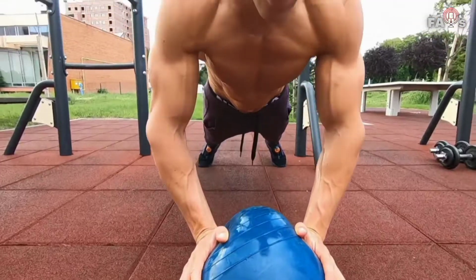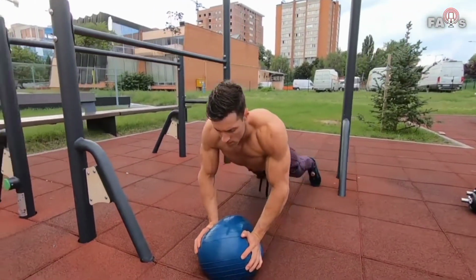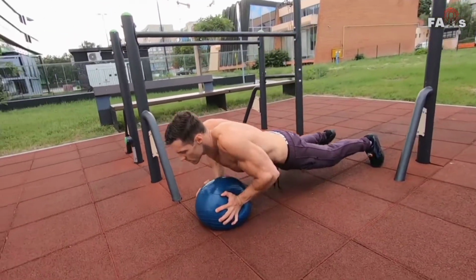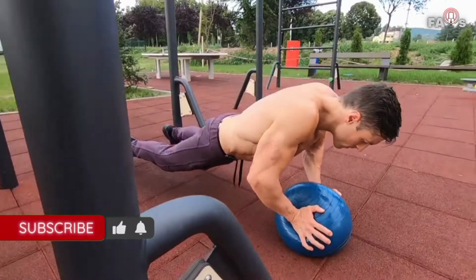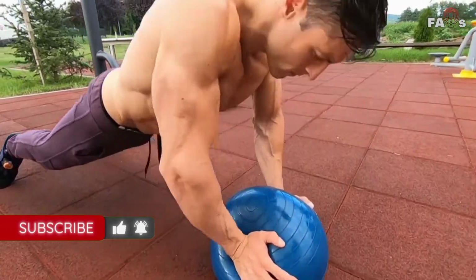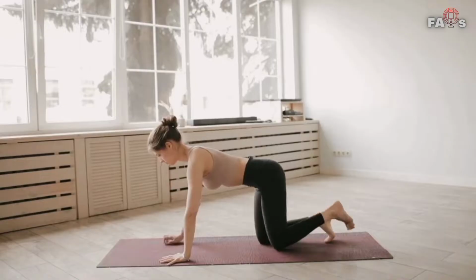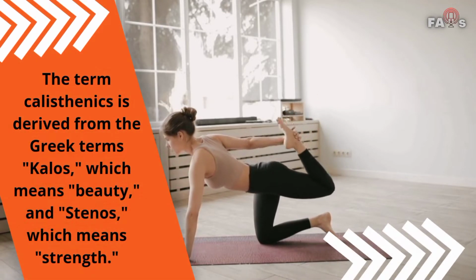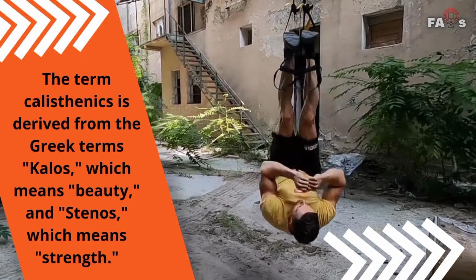Calisthenics improves strength, endurance, flexibility, and coordination while also improving overall health by putting consistent, manageable demands on the cardiovascular system. The exercises can be used to increase muscle or as a warm-up for more demanding sports or exertions. The term calisthenics is derived from the Greek term kalos, which means beauty, and stenos, which means strength.